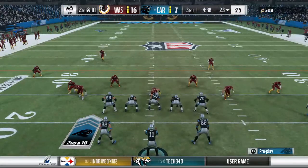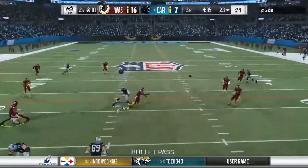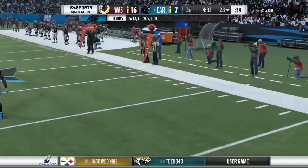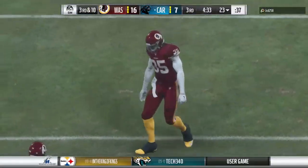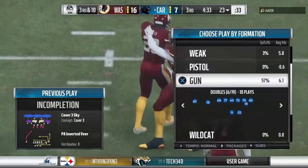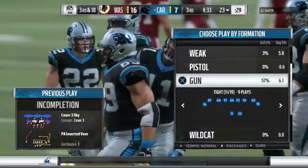Here we go. 1, 9. Here's Dobbs to throw. And the hit jarred it loose. It's incomplete. It's a lot of contact going on there, and in the end, unable to keep two hands on the football and bring it into his body. Everything looked pretty good until the finish.